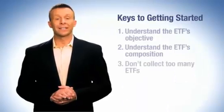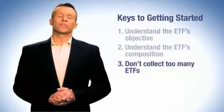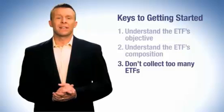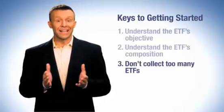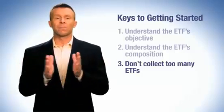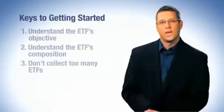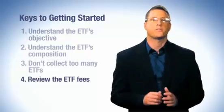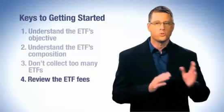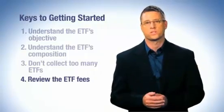You should also guard against collecting too many ETFs. Just like mutual funds, different ETFs may hold the same stocks. If you buy too many ETFs, it's possible you could find yourself with less diversification than you thought. Or worse yet, you may have two ETFs that are basically acting against each other. As with mutual funds, review the ETF fees. In addition to the ETF expense, you'll also pay a commission when you buy or sell the ETF, just as you would with a stock trade.